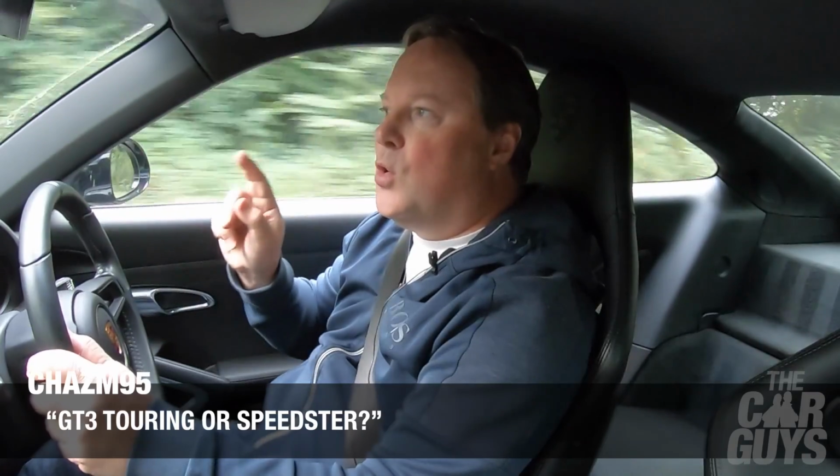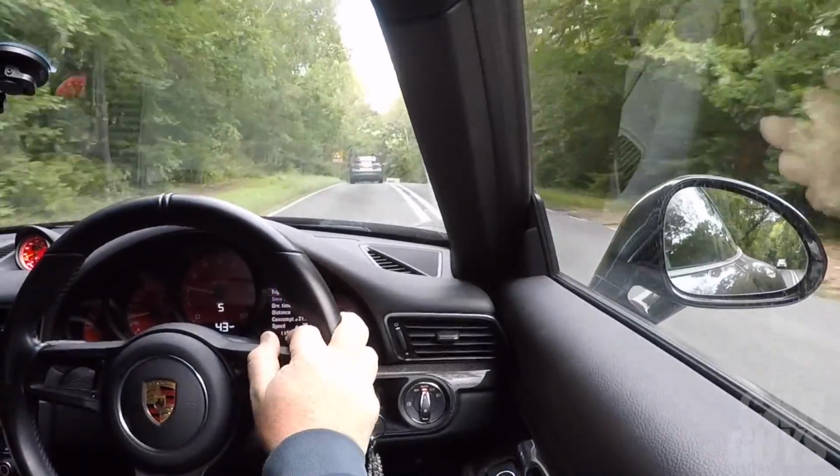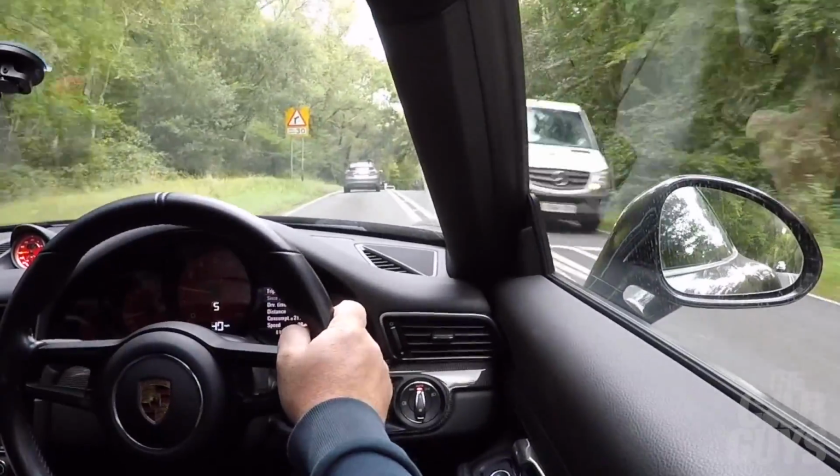GT3 Touring or Speedster? I think the GT3 Touring. I think the hardtop is the more pure car. I think it's the better drive, and I'm not sure if I fully understand having a GT3 convertible.